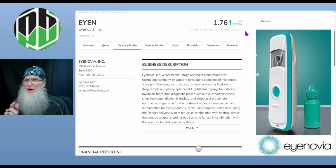There's also a heck of a lot more money and a lot more volume up on the major exchange, which is vital for us as traders. And there's a lot more rules. Now, they're for the company, but they help us because they keep our investments safe by keeping the companies honest. So what is Eyenovia about? Well, we've got a nice description here, but I'm not going to read that, folks. We're going to dive on over to their website.